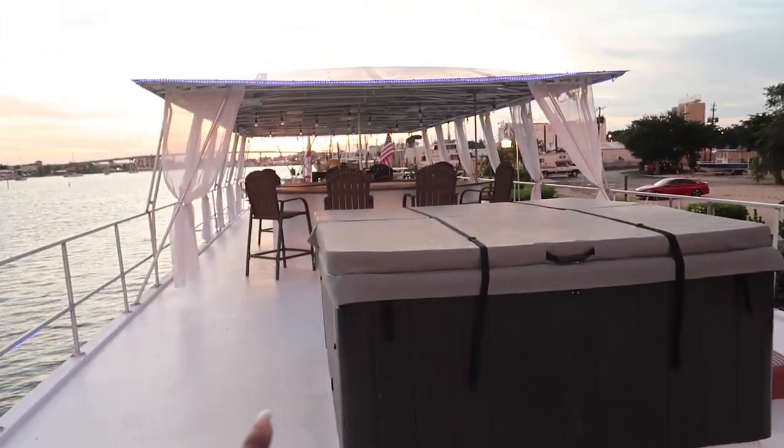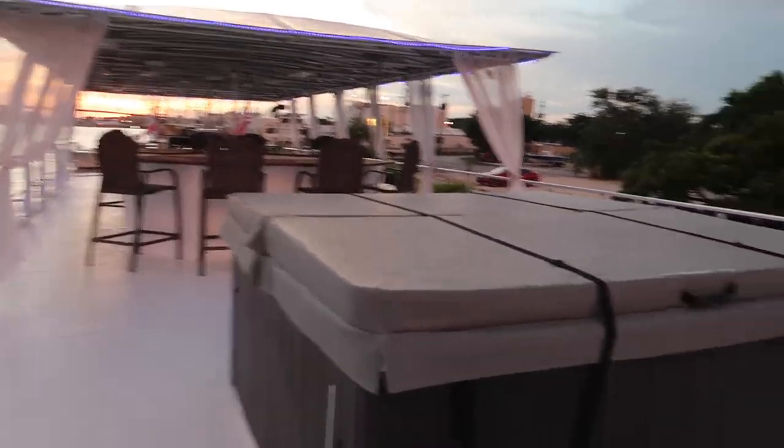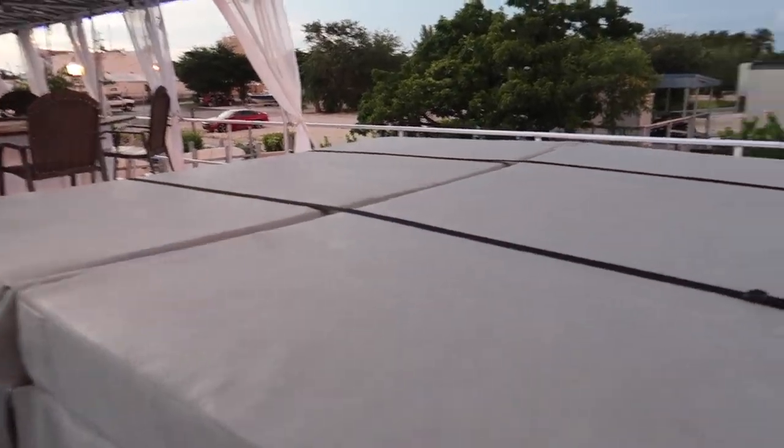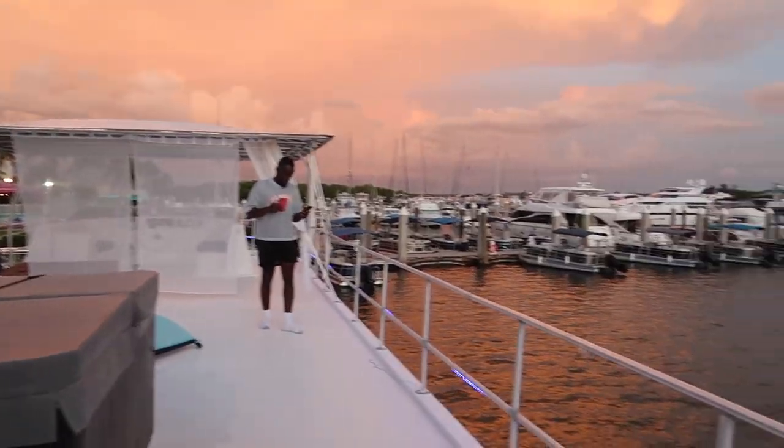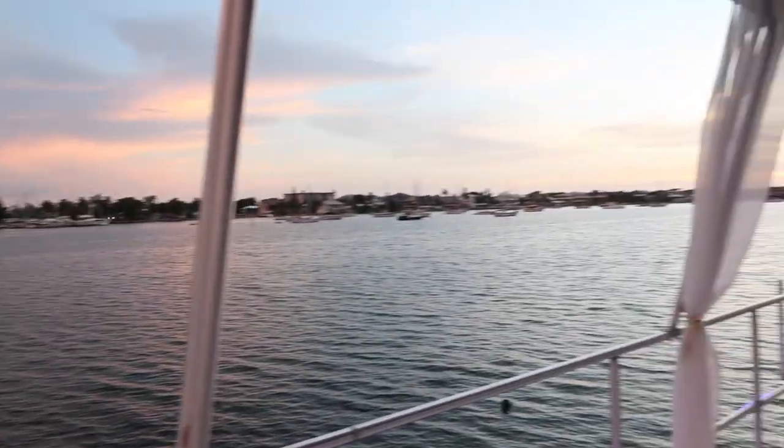This is a jacuzzi. I wanna know if we can use it since it's closed. I don't know if you can, but let me see what it says. Replace hot tub cover when done, fasten. Okay, so we can. It looks like we just have to close it once we're done. But it's the little area in the top. Yeah, I love it. It's so cute.